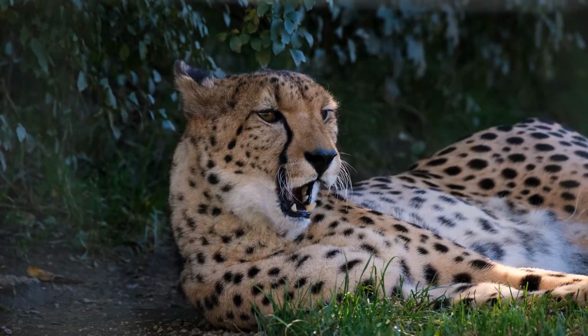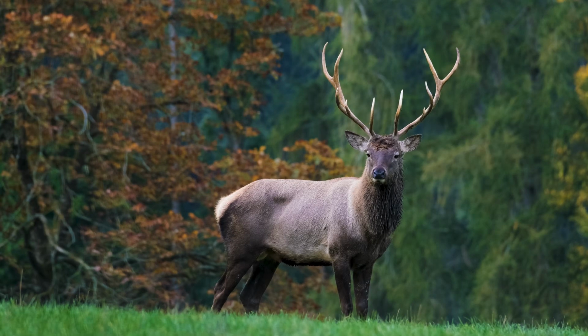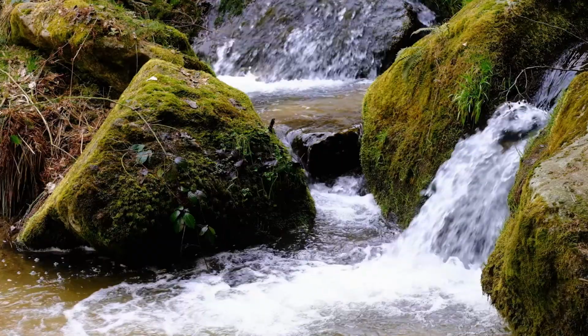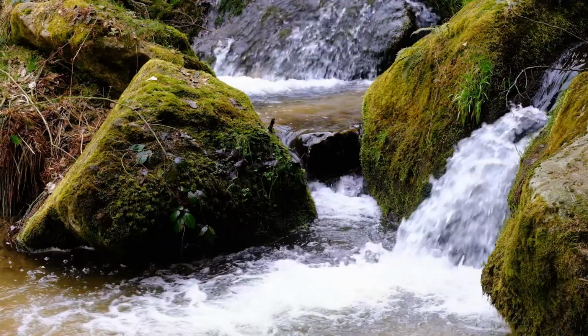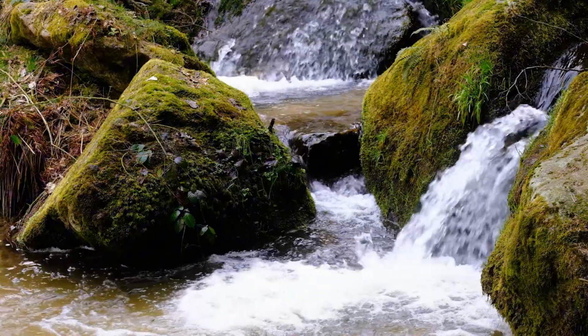Moreover, solar energy helps protect biodiversity. As carbon emissions drop, we mitigate the harmful effects on wildlife and ecosystems. Clean energy reduces air and water pollution, both of which are essential to preserving habitats and species worldwide.